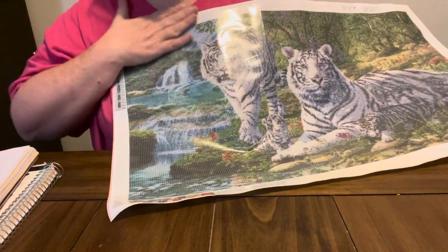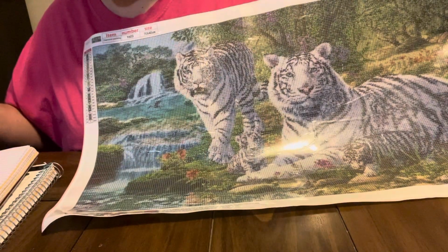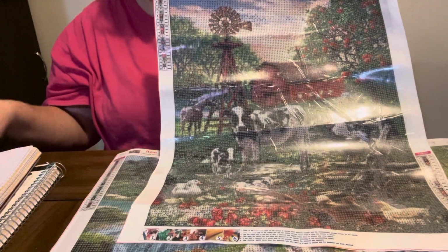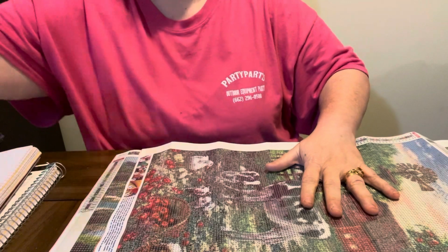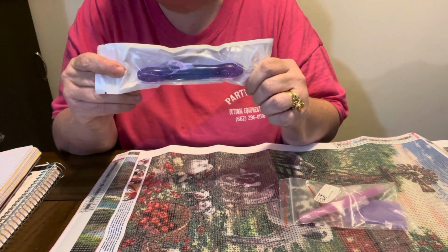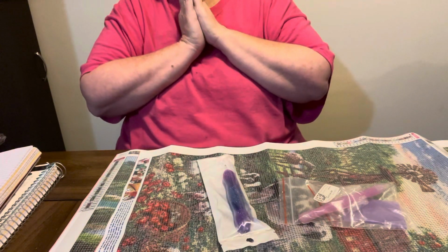Okay, let's go through them then. This one right here, this beautiful, beautiful white tigers with the waterfall in it, is $11.87. My farm one, which is a 40 by 50, $8.56. This pen, the little bitty pen, $3.38. And then my happiness pen, $4.95.